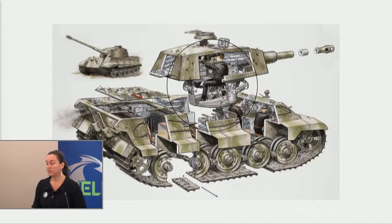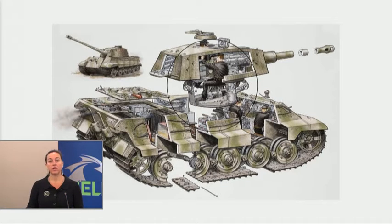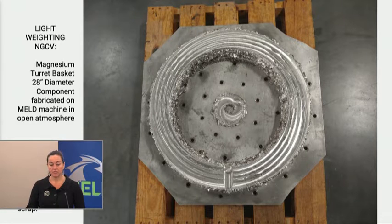Our focus at first is on the turret basket in a tank. This is a very large component consisting of a floor, which can be 7 to 8 feet in diameter, and posts that are generally an assembly. We worked on this concept with GDLS and delivered a magnesium turret basket component, actually 3 of them.